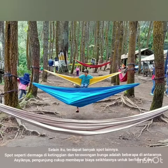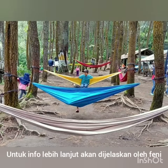In addition, there are many other spots, like docks at heights and flower tunnels. Visitors just pay a small fee to take pictures here. And for another explanation, it will be explained by my friends Feni, Angrraeni, and Muchtar.